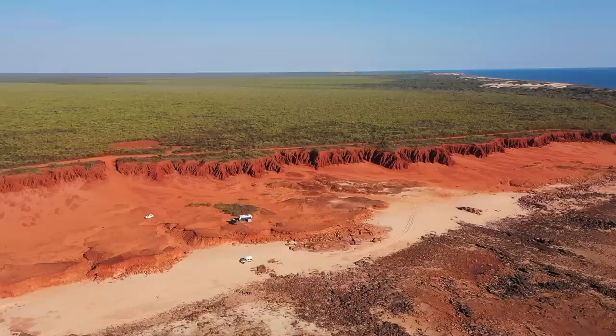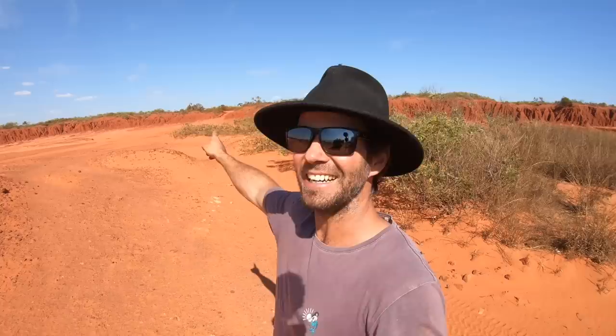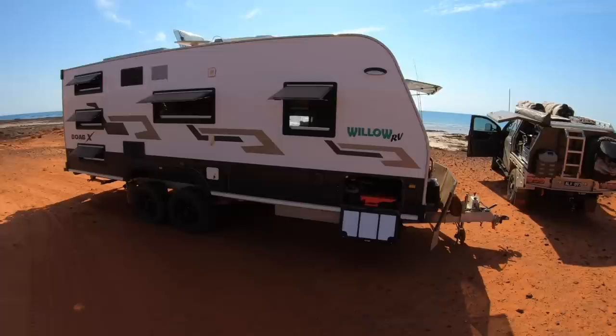You can camp all the way along here. You can get clifftop camps up there, so you're actually looking down, but there's no real easy beach access for the kids. We've come down through this cutting here, and we're just parked up on this nice bit of red dirt, but we've got absolute beachfront views and it's nice and level.